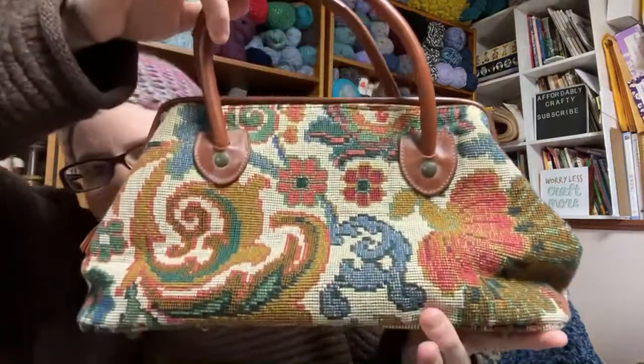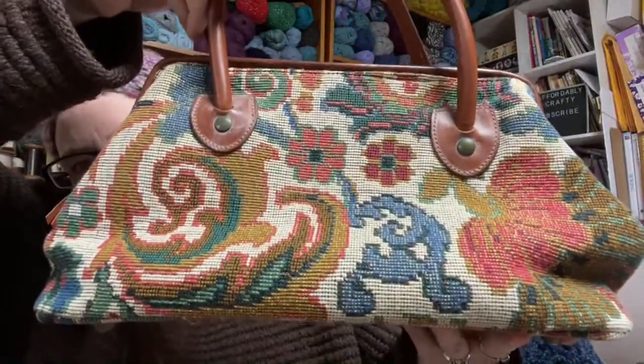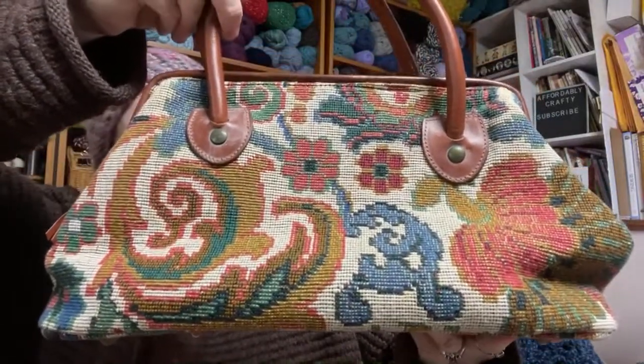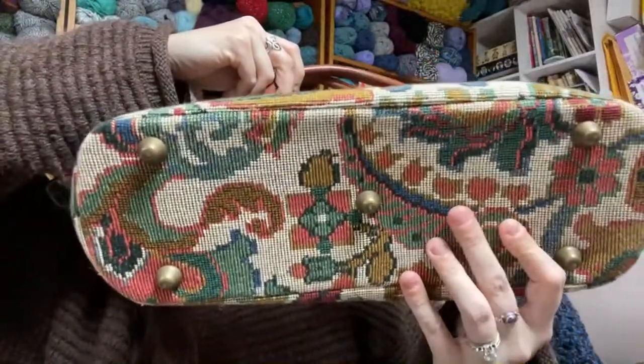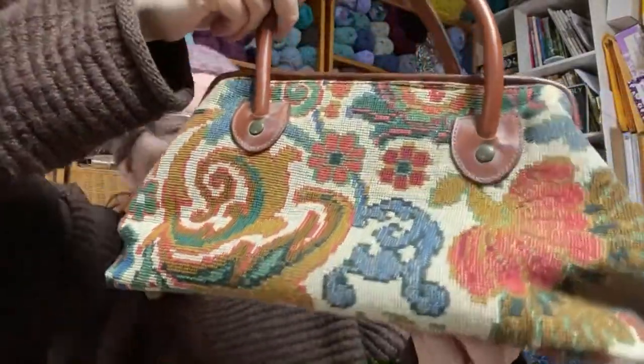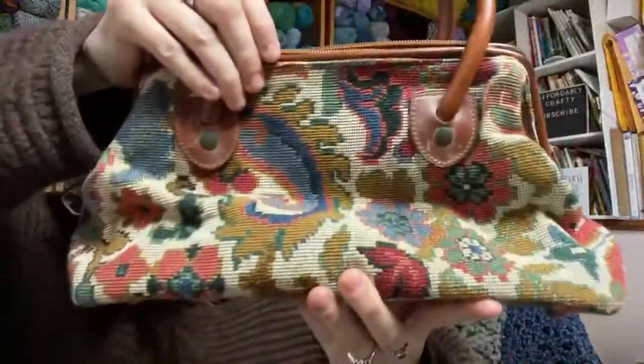This is like my Mary Poppins bag is what I'm calling it. Look at how cool this is. Is this not a cool carpet bag type thing? Look, it's got little feet on the bottom and the same pattern under there. And this is what the other side looks like. Ooh, hold on. This is what the other side looks like.